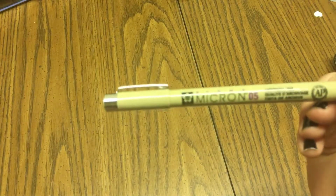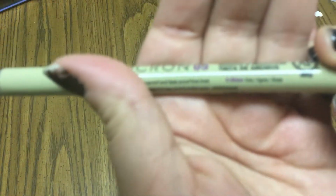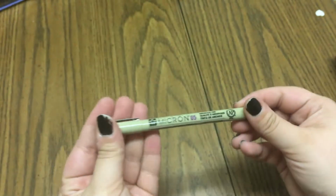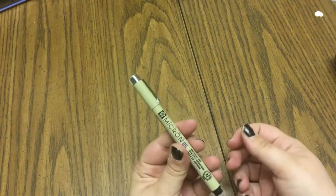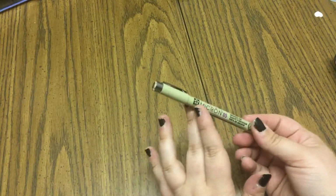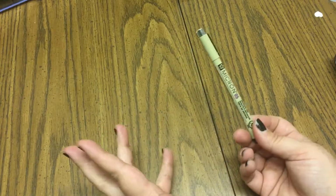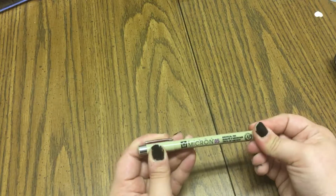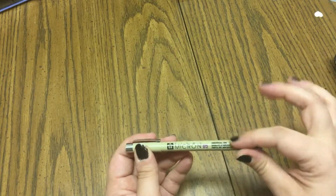I really like this point. I believe it is a 0.45, yeah, so 0.45 millimeter line, and it has been working great for me. I will probably be purchasing more Microns just to get more sizes to see what I may like more, but I have a number 8 and a number 5, and the number 5 is perfect for me.